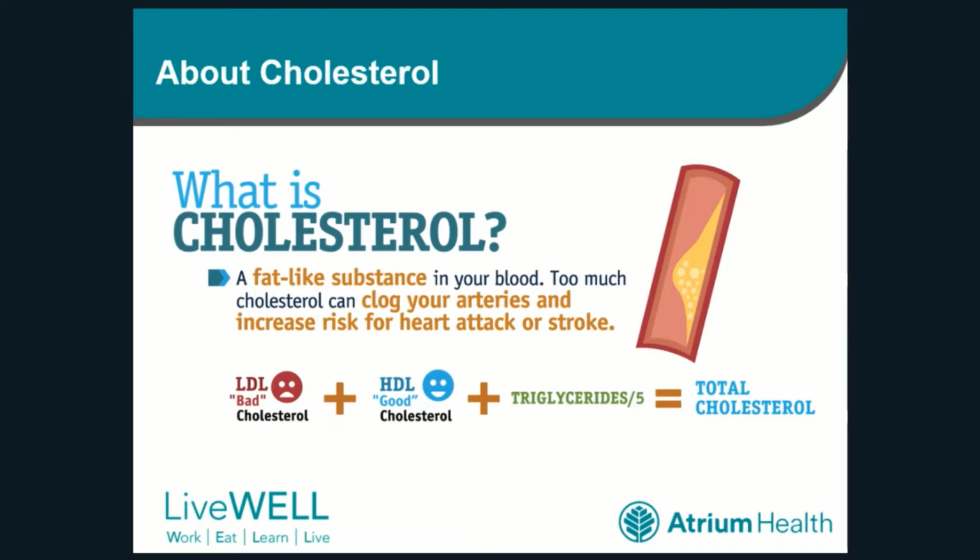This number is directly related to the fat of the animal products and the fat that you consume.